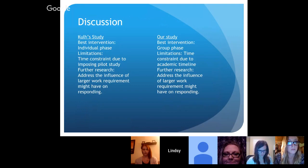Hi, everybody. In Cole's study, 2 interdependent group contingencies were compared in which participants earned reinforcement based on each individual's performance. Both the classroom cumulative total and individual goals increased step counts above baseline. In the replication of this study, we found similar results. After the initial baseline, both the group cumulative total and the individual goals showed an increase in step counts.